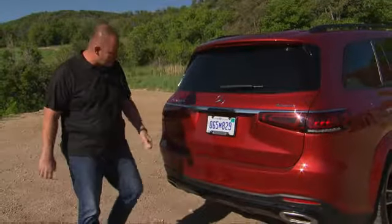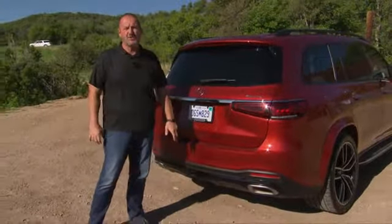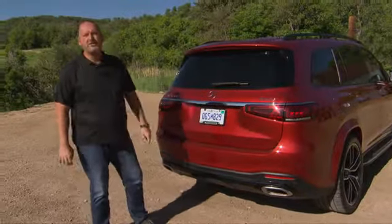And normally you have an underride protection down here, but because we drive the AMG line, you find a diffuser.